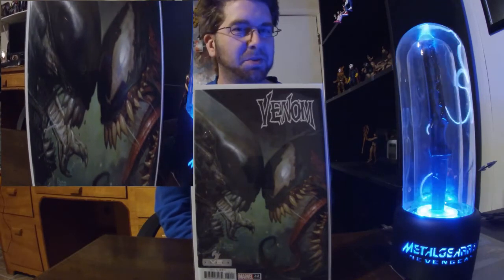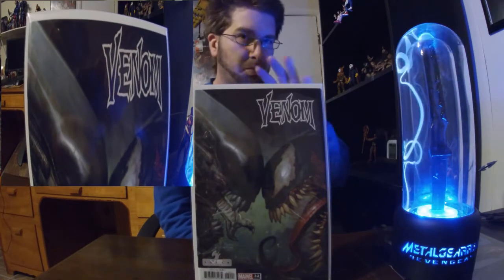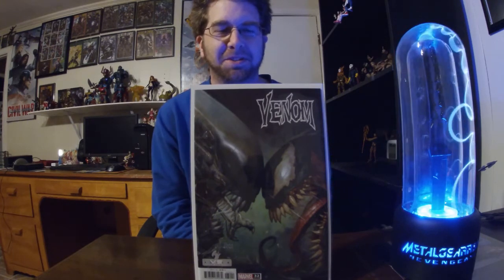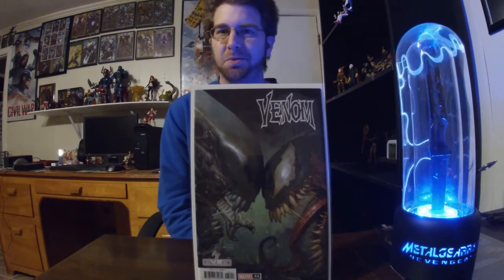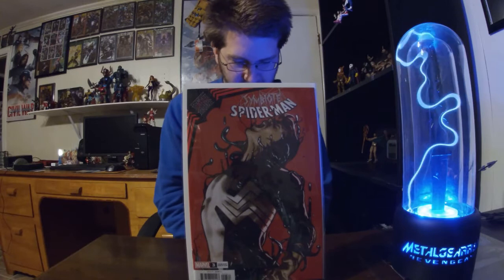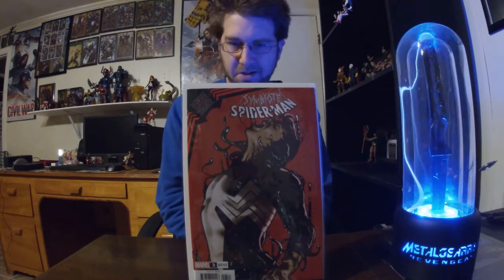Interested to see what's going to happen in this one, because the last Venom issue had, and this is a spoiler for any of you that haven't read it yet, but Eddie Brock died. So, yeah, I'm very interested to see what's going to happen here. I don't know if Dylan's going to take over the costume, or if somehow Eddie Brock's going to come back, or don't know.